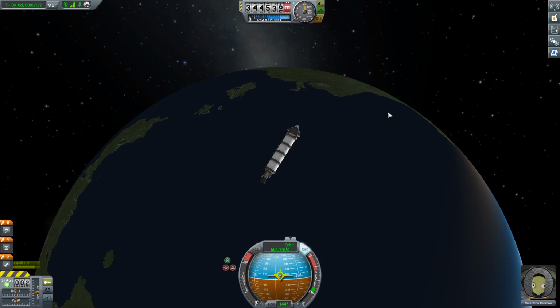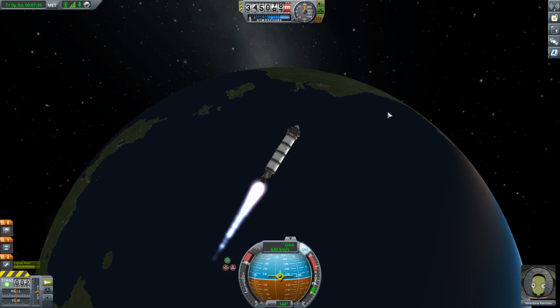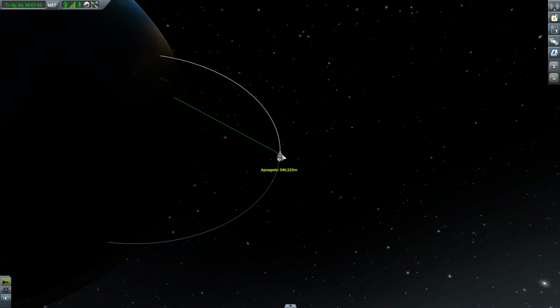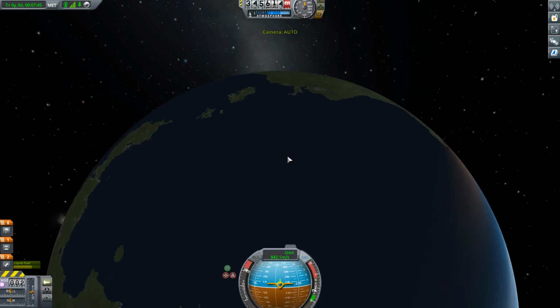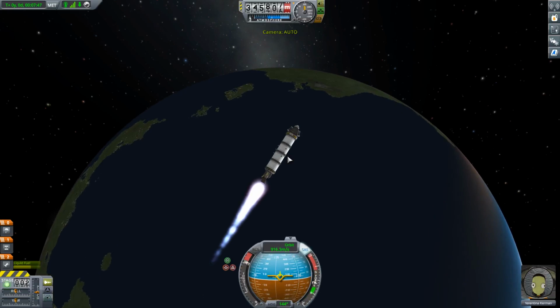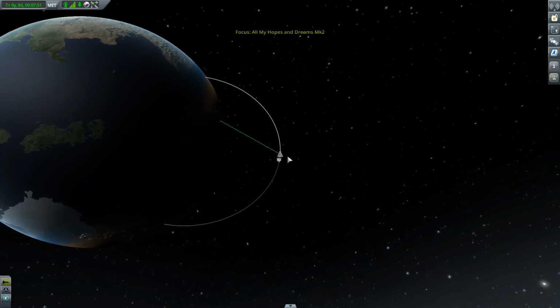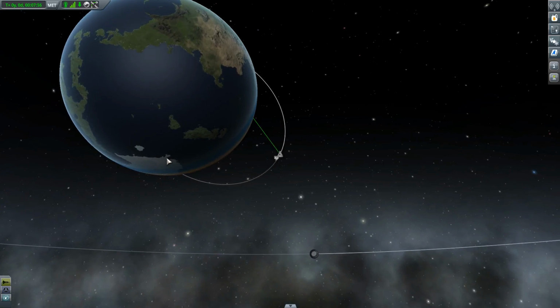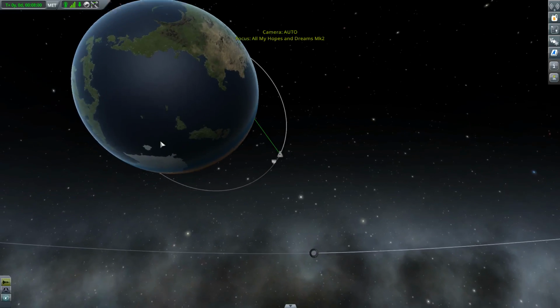4, 5, 6, 7, 8, 9, and burn. Okay. It's blossoming nicely, which is a very strange way to phrase that, since we're talking about a rocket and not a debutante. Where is this going? I don't know. I think we might do it.